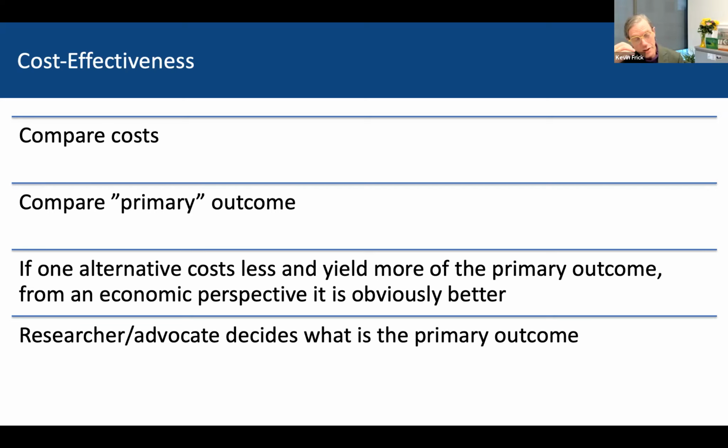If the alternative costs more and gets us more of that primary outcome, then essentially what we're asking is, is it worth spending the extra money to get more of that outcome? And the researcher or the advocate doing the research gets to decide what is the primary outcome that they're going to base the research on. The decision maker ultimately then has to decide, is it worth spending that amount of money to get the extra outcome?